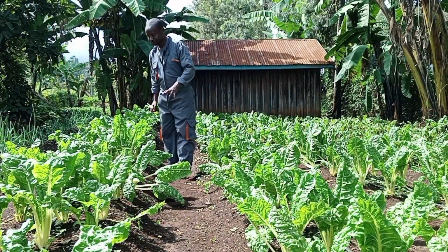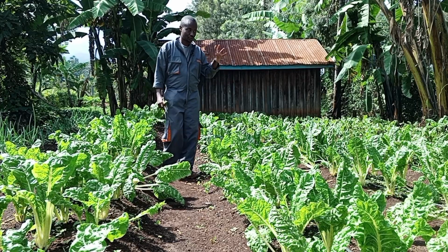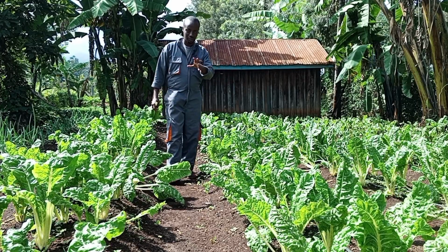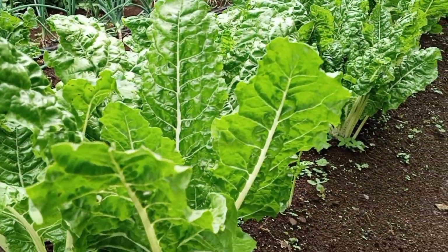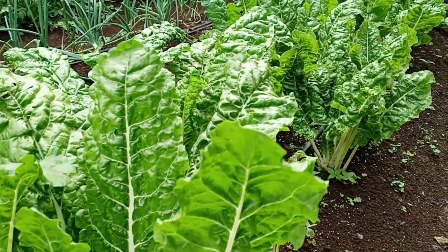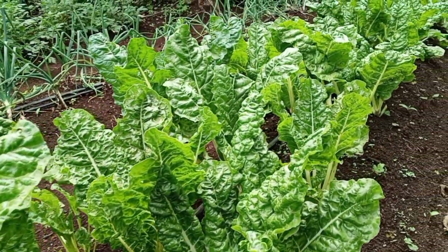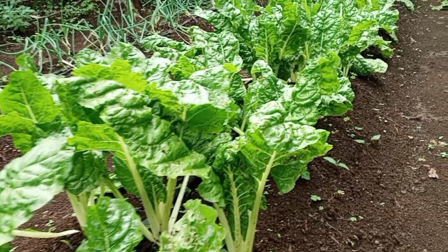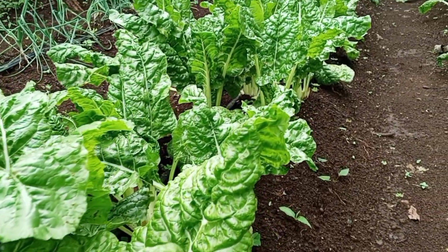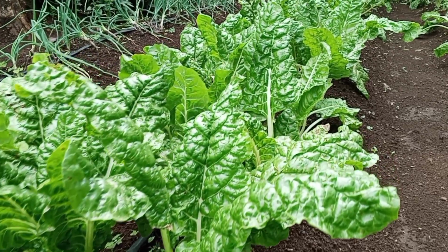But this time round, this particular crop is about 7 weeks, going to 8 weeks since transplanting, and I transplanted this in the middle of the rainy season. And you can see the crop is still doing well, although there are some signs of fungal infections here and there. It's healthy enough, and I'll be able to continue harvesting this.